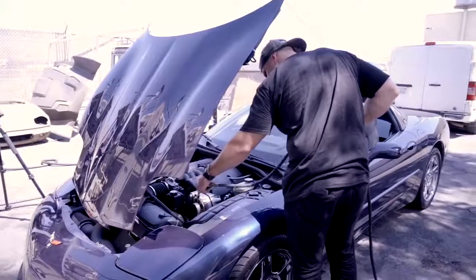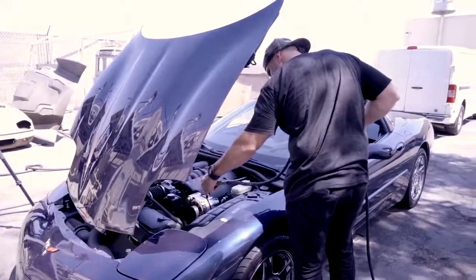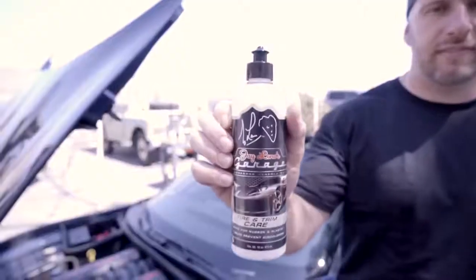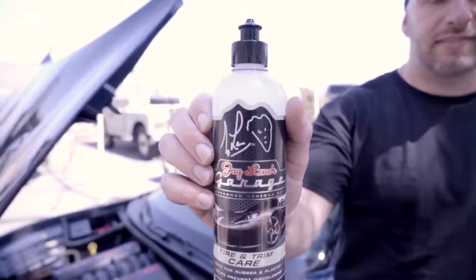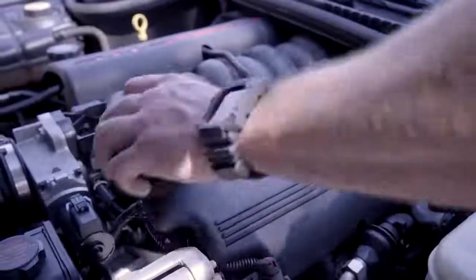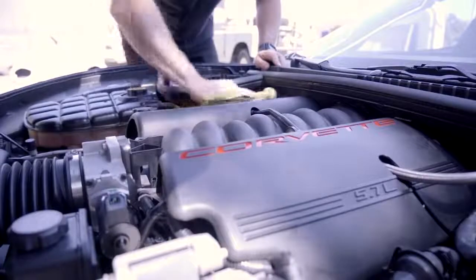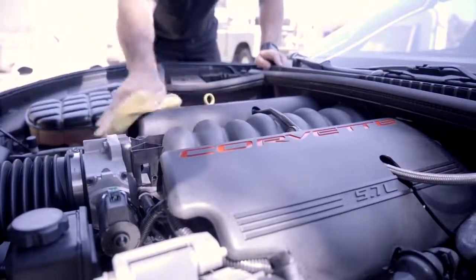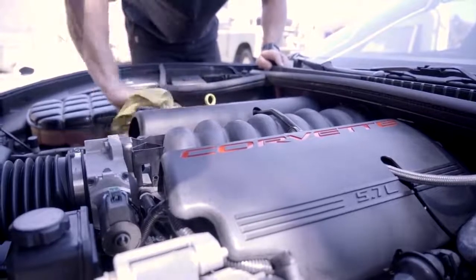Once you got everything dry, you can definitely finish up here, but you can also take it a step further by applying a light coat of tire and trim care to all the plastic sections. It's going to help the engine bay pop a little more. Again, it's nothing crazy. You just want to add a small amount of dressing to an applicator pad and then evenly distribute it amongst the plastic panels. I'd recommend coming back with a microfiber towel and wiping away all the excess. It's going to help you achieve a nice, even finish.